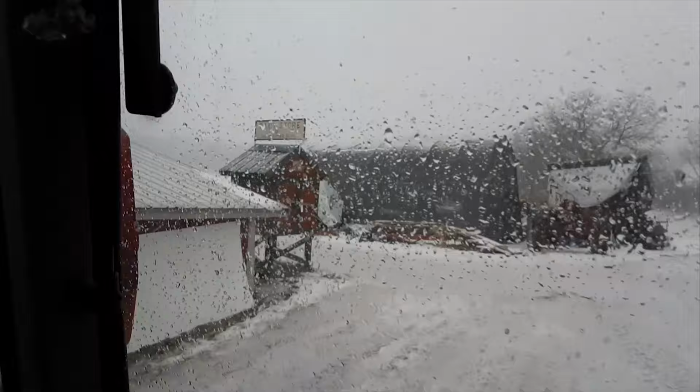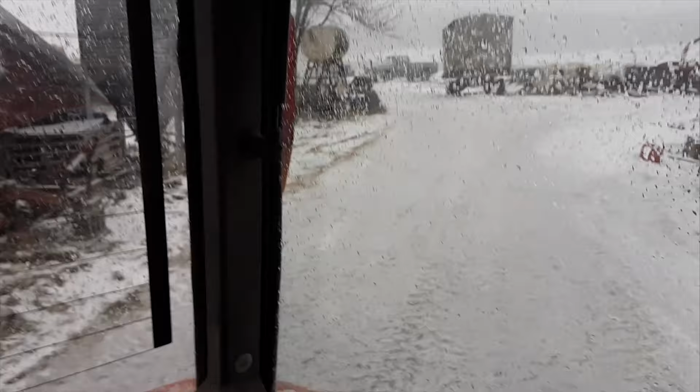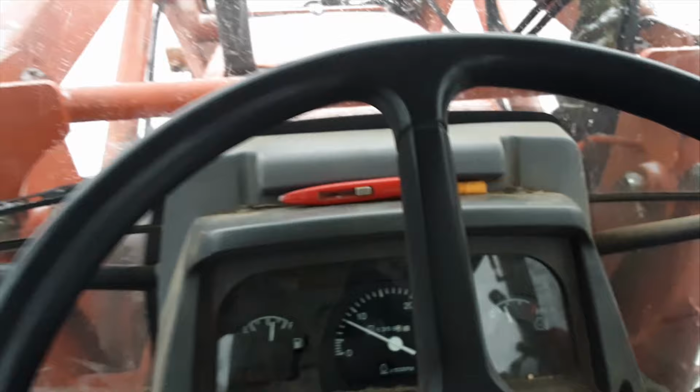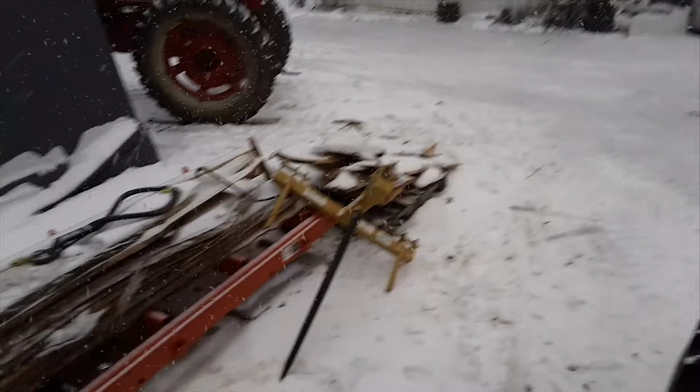About 5 minutes ago, it was just barely starting to snow, and now there's snow all over the roads again, covering all the ice that's here from a few days ago where we got a freezing rain, and everything was ice. So now it's snowing on top of all that said ice.